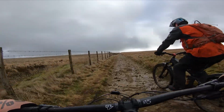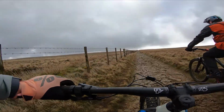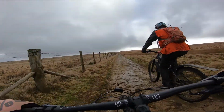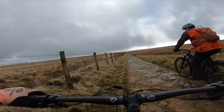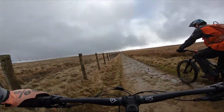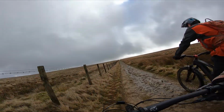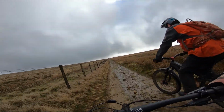You can get battery anxiety with these bikes, but you can learn to manage it. But the anxiety I have is, is it just going to stop working? And I can't look past that. And that's why I, for one at the moment, cannot recommend the Bosch Gen 4 smart system.